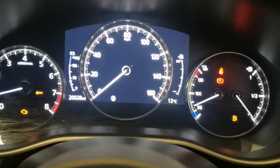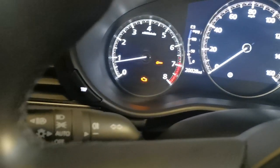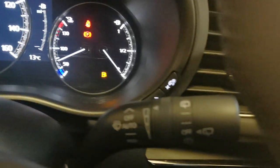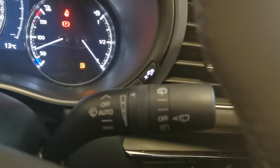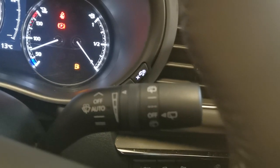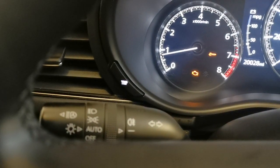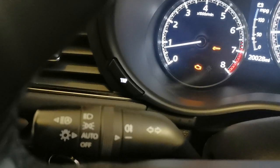They're beautifully appointed and finished. Having looked at other offerings from other manufacturers, this is up there with the best of them. You've got auto wipers with variable speed on the intermittent. On the outer part of this column, you've got rear wipers. Here you've got auto lights. On the inner part of the column you've got the rear fog light.